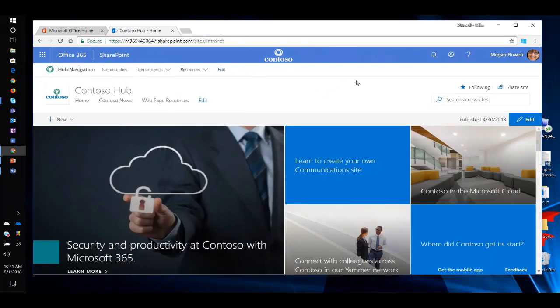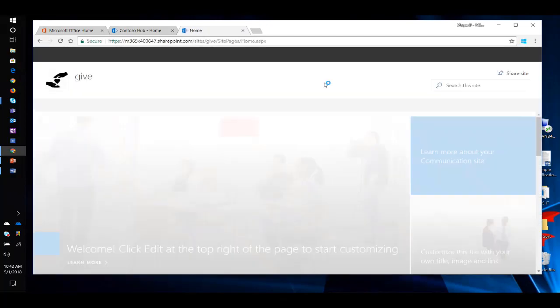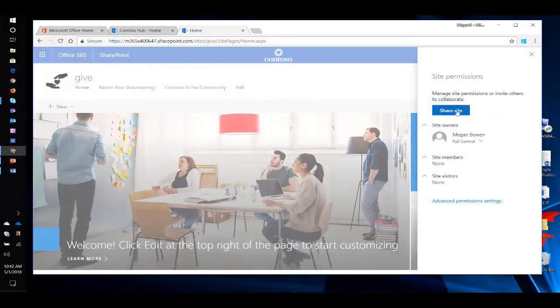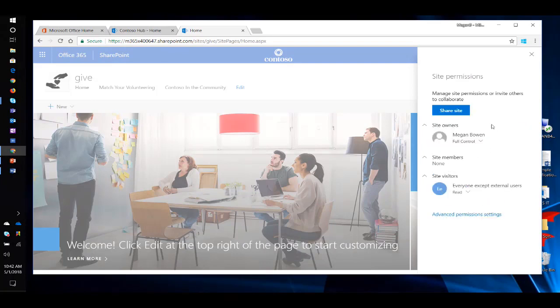Let me show you what it's like to add a site to the hub. So if I come back here into the giving campaign as an admin, a couple of things that I'm going to want to do. First, I'm going to want to make it so that anybody in the company can get access to this site, right? We want to publish this out on the hub. And so what I'm going to do is share this site out with everyone in the company, right? And we'll say everyone, external users. And we're going to go ahead and give everybody read access to this site. So very simple and easy to do. I can do it right from within here.